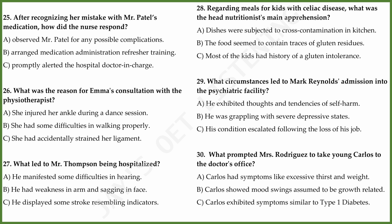It seems like you might have strained a ligament. We'll need to conduct some tests and probably recommend a few physiotherapy sessions to strengthen the muscles and improve mobility. Meanwhile, avoid putting too much weight on it and try to rest. All right, I just hope I can dance again soon. With the right care and exercises, you'll be back on your feet, dancing in no time. But always remember to warm up before attempting new moves.